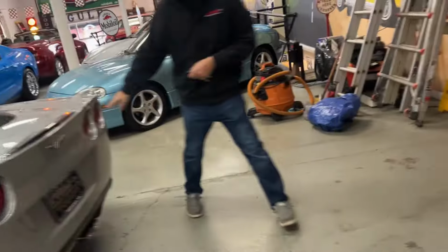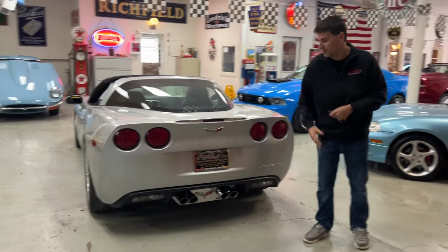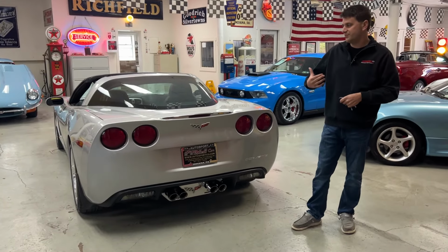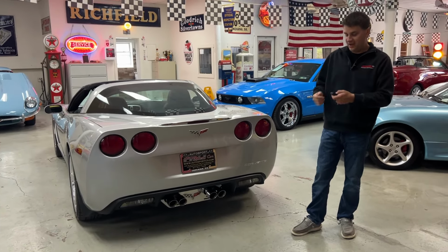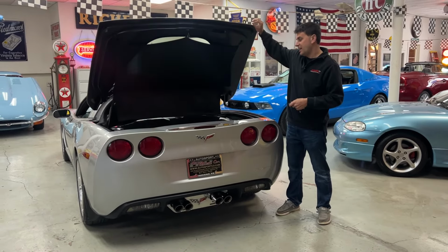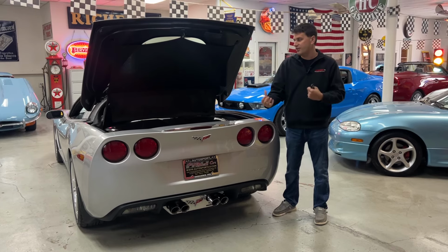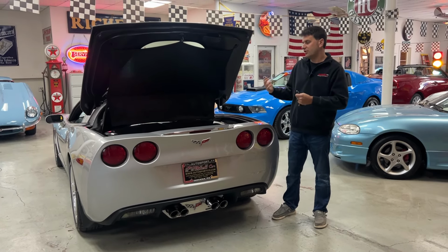All right, going across the back here: tail lights, third brake light, factory dual exhaust. Everything's stock on this car as far as mechanical options. There's no aftermarket options or anything like that. Again, it does have the glass removable targa top. They're super light, easy to take on and off, and it really gives the car a whole different look.